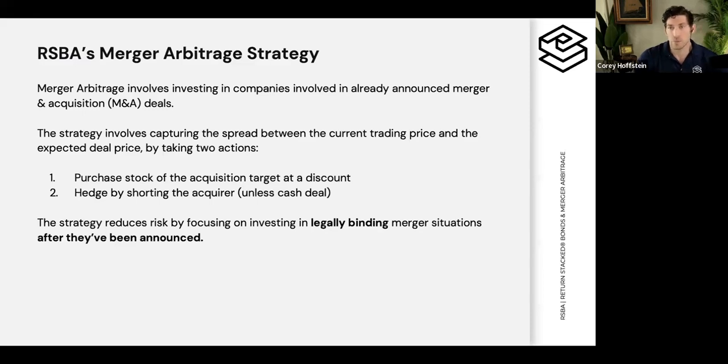So what is merger arbitrage? Merger arbitrage is a strategy that deals with investing in those companies that are already involved in an announced merger and acquisition deal. And typically what it involves is capturing the spread between the current price that a target company is trading at versus the price that the deal is announcing that they will be purchased at. For all cash deals, it simply requires buying the company. For cash plus stock deals, you typically buy the company and short the acquiring company.